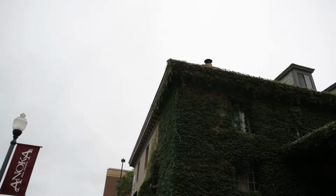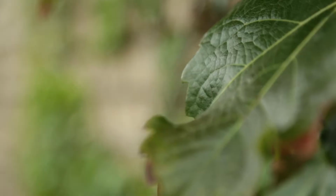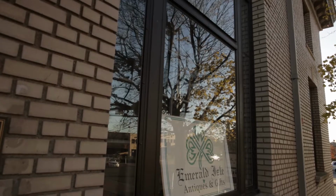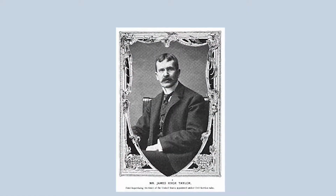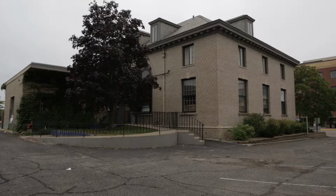So the historical significance, as far as the National Register is concerned, is largely the architecture. It was built in what's called the Georgian style, which you can see in the types of windows and some of the other decorative elements on the outside of the building. It was designed by James Knox Taylor, who is a well-known architect who worked for both the Post Office and the Treasury Department of the United States. So his design is one of the reasons that it's considered a historic building.